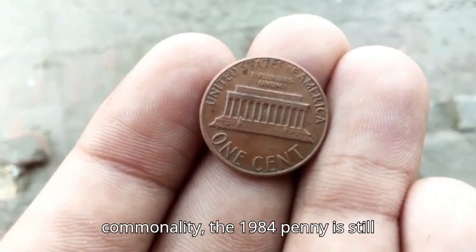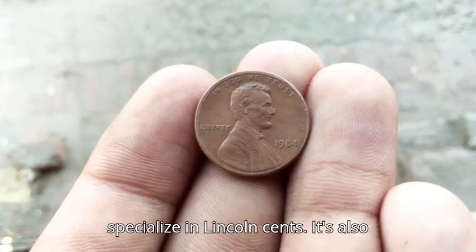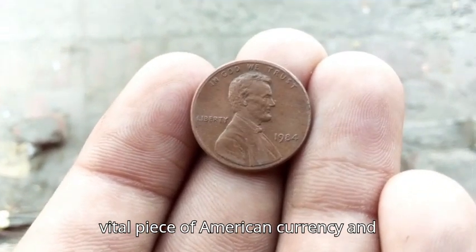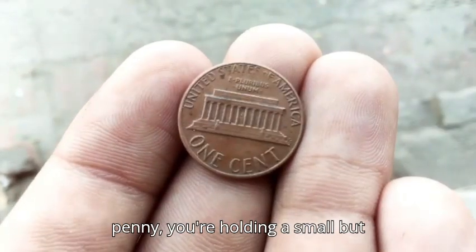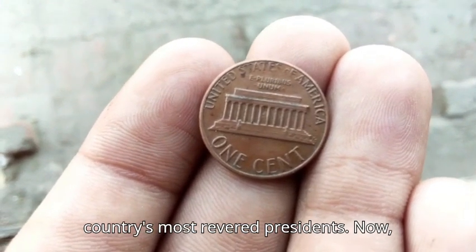Despite its commonality, the 1984 penny is still loved by collectors, especially those who specialize in Lincoln cents. It's also interesting to note that the penny has faced criticism over the years for its low purchasing power, but it remains a vital piece of American currency and history. So when you hold a 1984 penny, you're holding a small but powerful symbol of American heritage, a piece that connects us back to one of the country's most revered presidents.